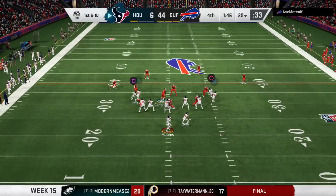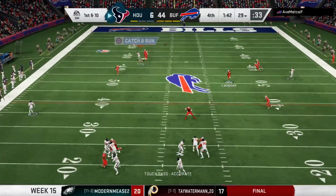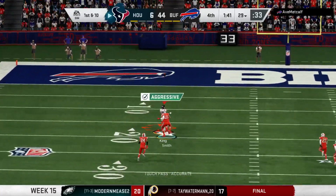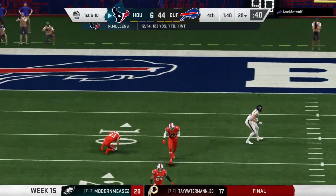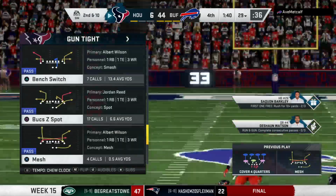Now on first down, he'll drop to throw it. He's going to let it fly. And nearly another interception. They've been around the ball all game.